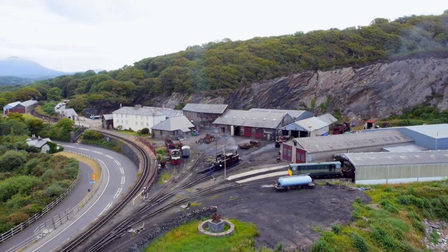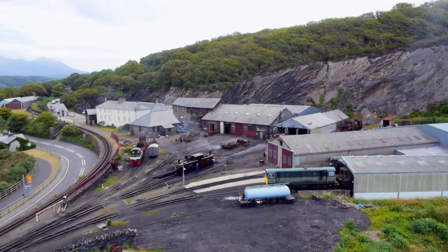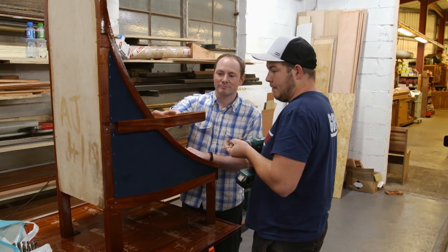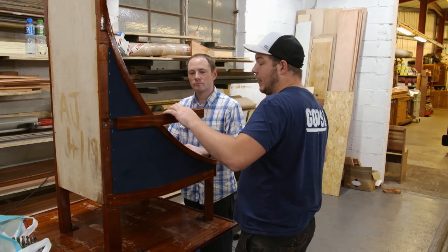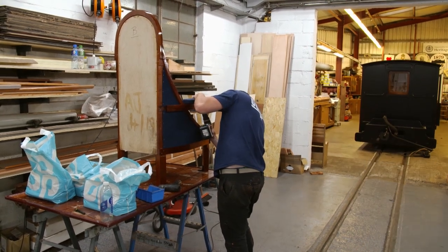At Boston Lodge Workshop on the Welsh Highland Railway, things aren't looking quite so shiny for Glenn and carriage builder Ollie, who are building a brand new Pullman observation carriage. It's now only 8 weeks away from the naming ceremony.